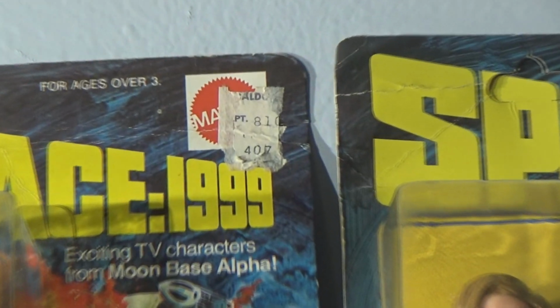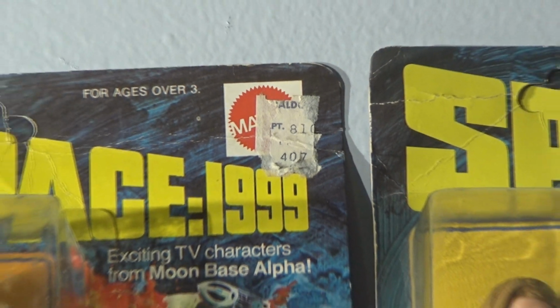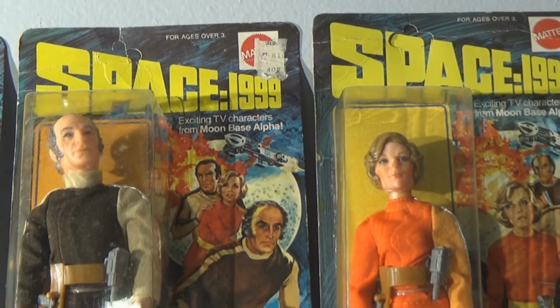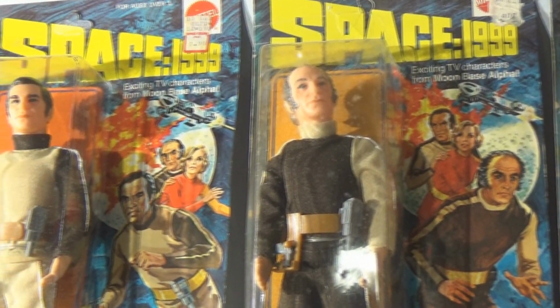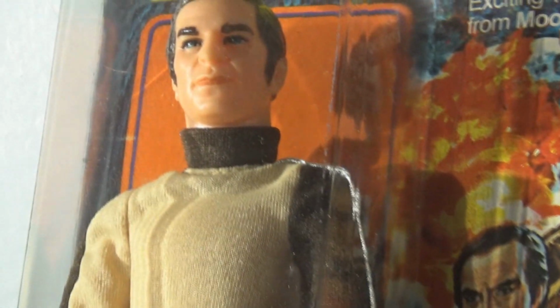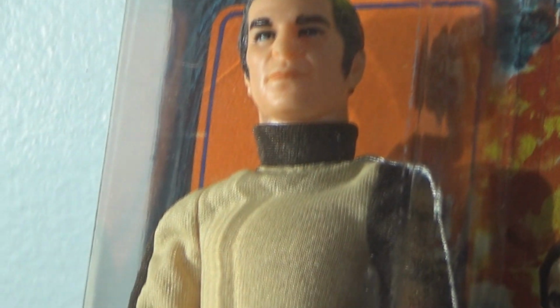Price tags. Someone tried to remove this price tag. And it says Caldors. I can make out that it says Caldors. Remember Caldors? They were kind of like Kmart. They're bankrupt. They're gone now. But you can't see the price anymore. But when it's a small price tag like that, I don't mind. I don't mind it at all because it's kind of nostalgic to me. And it tells you something about the history of the figure and of the time period.